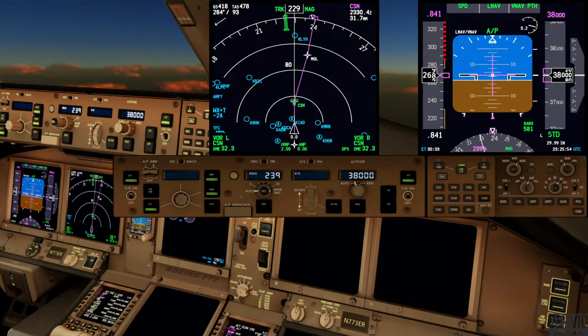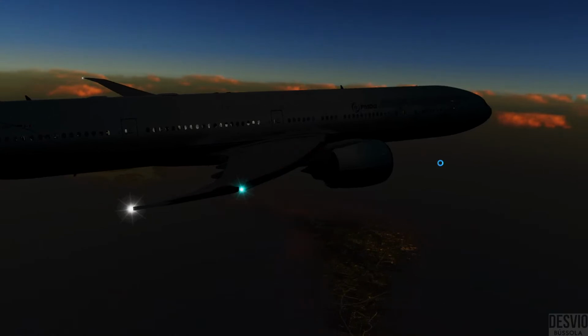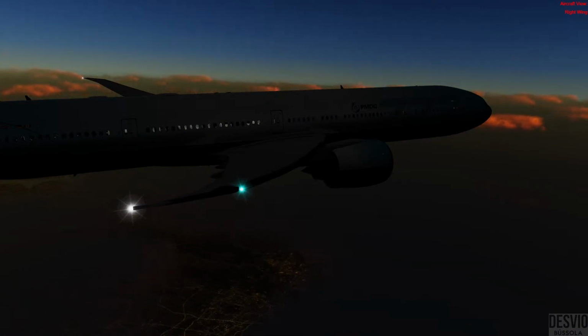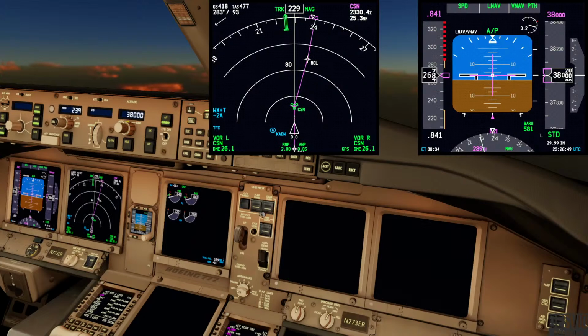Okay, and now I just noticed that we are going almost over Washington Dulles International Airport, so we can go outside to see it. Maybe if we have the outside view. Okay, it's overcast. Washington is overcast, but that is Washington city. Okay, and Dulles Airport should be somewhere down there. Okay, so here we go again.